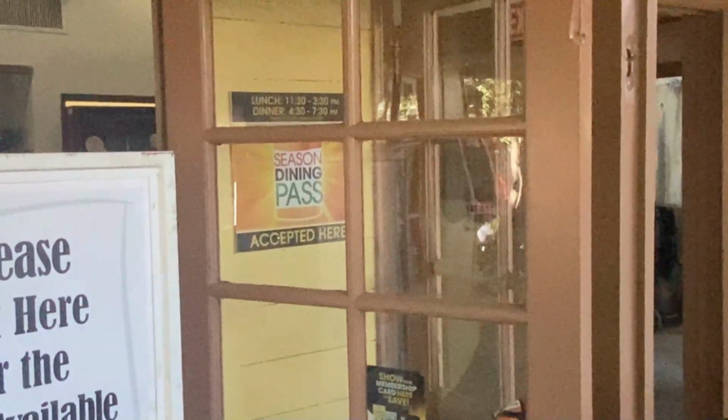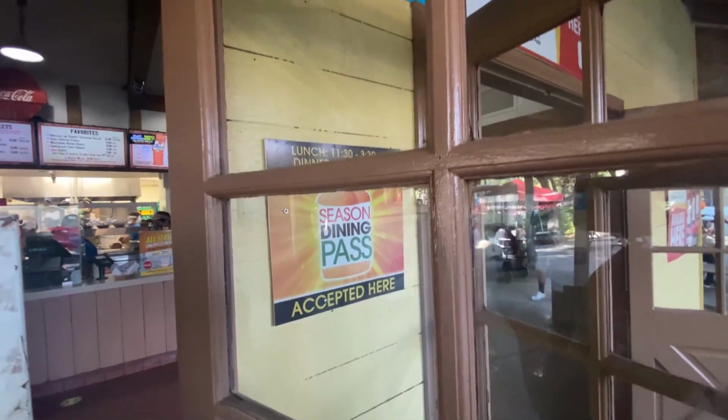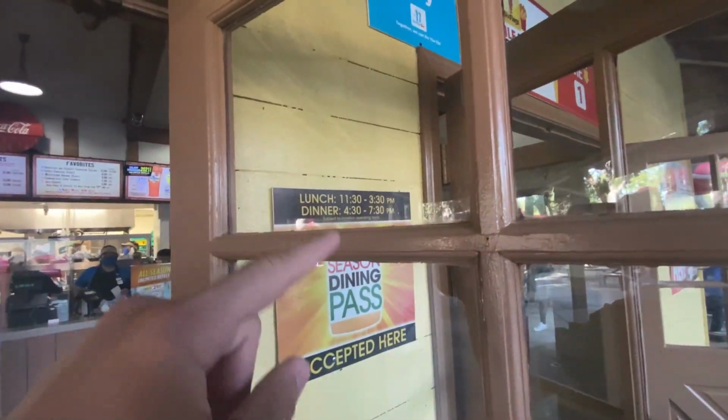Another important thing is the times for the dining pass right here on this sign. From 11:30 to 3:30 is the time where you can use your lunch, and then dinner starts at 4:30 to 7:30.